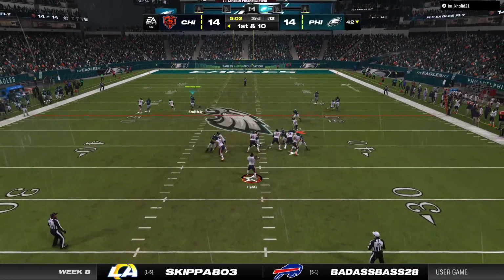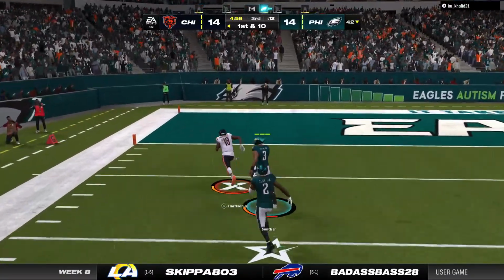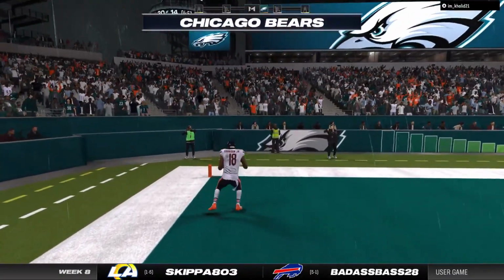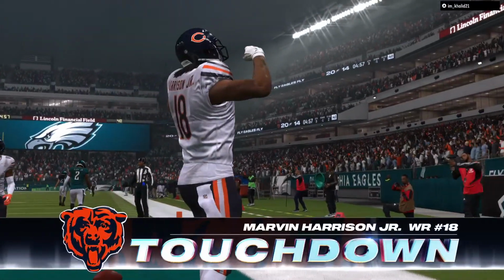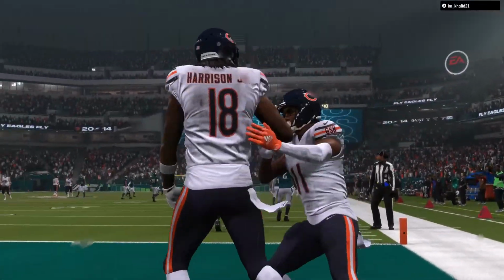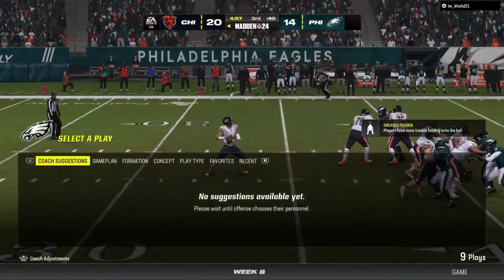Fields on first down. Trying to lay one up deep. This is caught inside the 15. Touchdown, Bears. A great effort there. 58 yards. And the Bears have broken the tie.